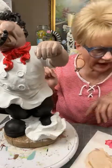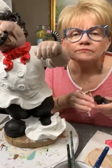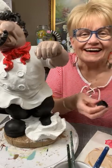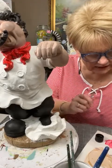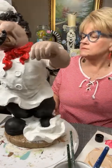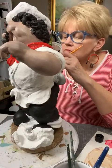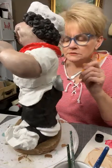Black. I'm looking for black. That's brown. Here it is. I found it. Just trying to help an artist out. Thank you, Deborah. Thank you. I need all the help I can get, that's for sure. That is for sure, girlfriend.